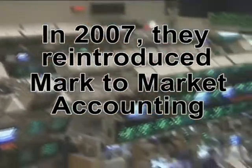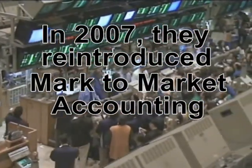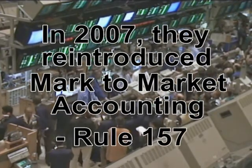And then in 2007, they issued another rule on mark-to-market accounting. They introduced it back in. It's called Rule 157. So right at the top of the market. Yeah, back in November, right? Back in November of 2007, they introduced mark-to-market accounting. And then as the crisis developed and they realized they couldn't continue to do this, 1 week before the market bottom, they made a statement that they were going to review mark-to-market accounting. It actually happened 3 days before the market bottomed that they made the statement that they were going to change it. And then I believe it was on March 12th of 2009, it became an official rule. So right in that period, the market bottomed.